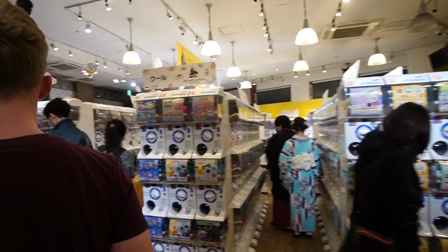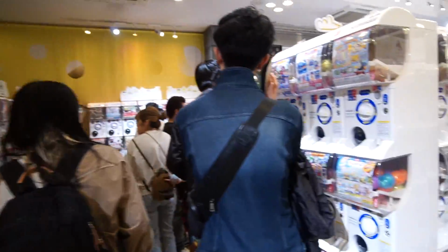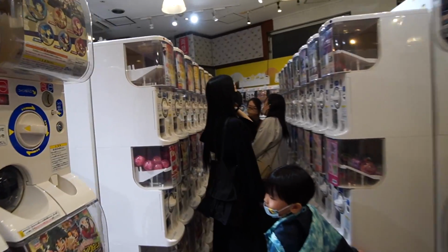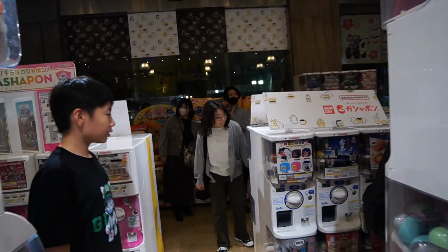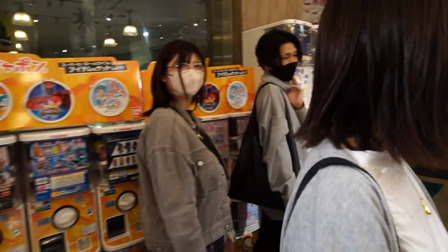Is this the most vending machines you've ever seen in your life? I was just saying before, I don't think I've ever seen so many of these in one place. It's literally shelves and shelves of vending machines. How crazy is this? I'm trying to work it out actually. I think you have to exit via this shop, but it's not really a shop, more just vending machines. Literally crazy.